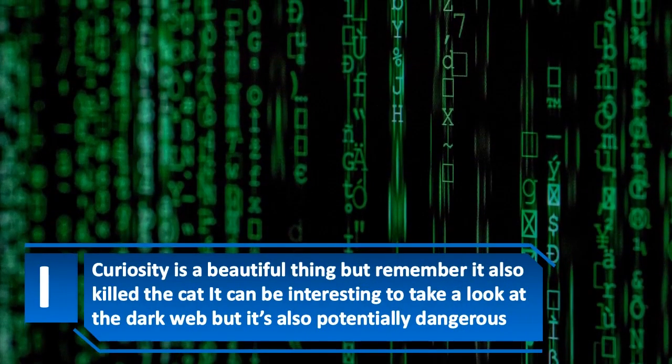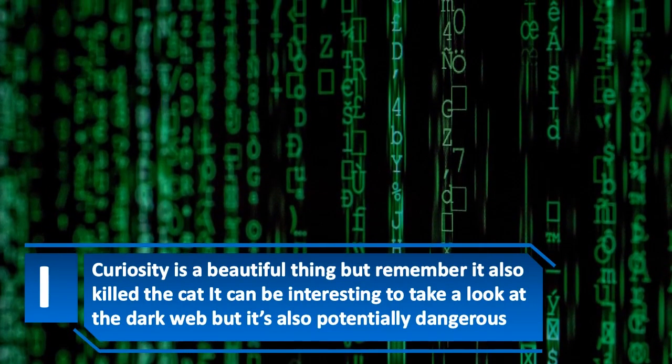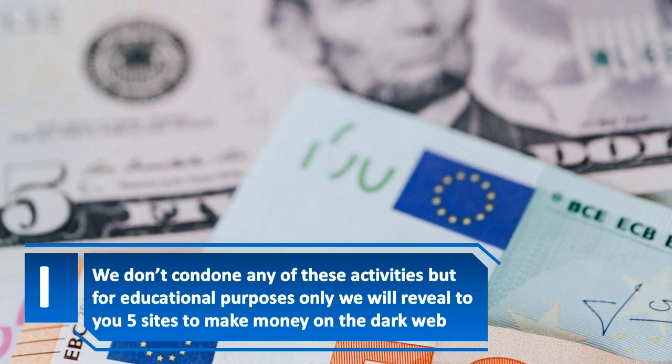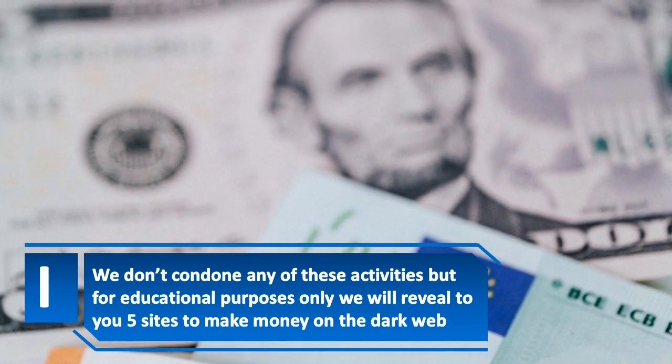Curiosity is a beautiful thing, but remember it also killed the cat. It can be interesting to take a look at the dark web, but it's also potentially dangerous. We don't condone any of these activities, but for educational purposes, we will reveal to you 5 sites to make money on the dark web.